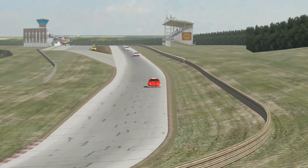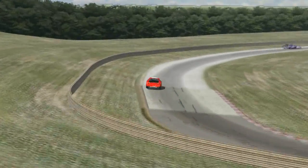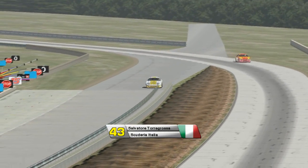This is easily one of her best performances, aside from Illa Bianchi, where she was leading most of the race due to being on an alternate pit strategy. But this is her best performance by far.